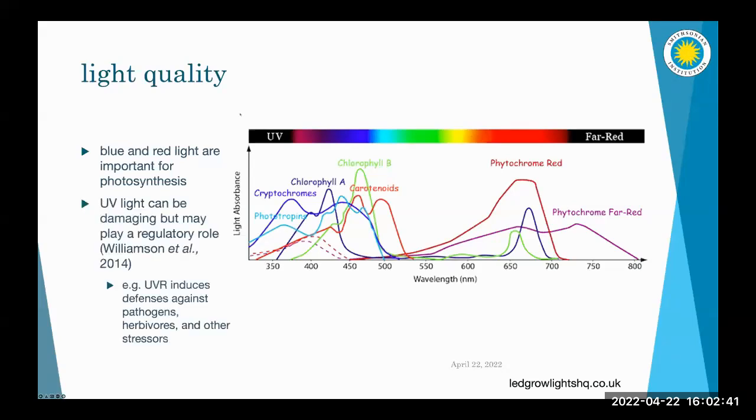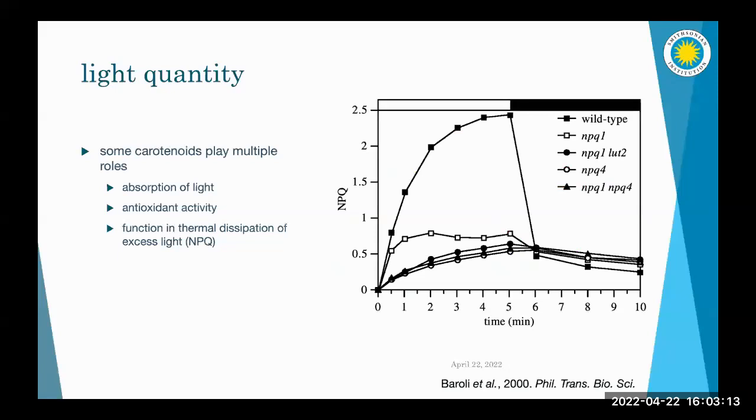And ultraviolet light down here does get absorbed by some things, but it is known to be damaging to plants. It can be damaging, although it has some positive effects on plants as well. For example, it can induce defenses against pathogens and herbivores and other stressors. So generally, exposure to UV is sort of associated with tolerating stresses in other plants.